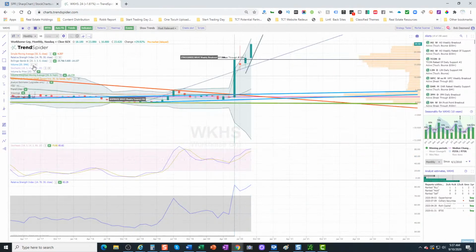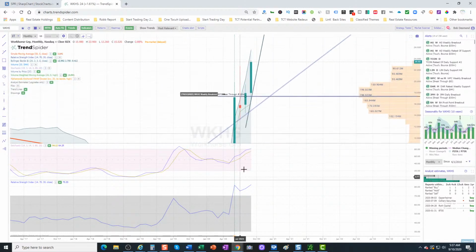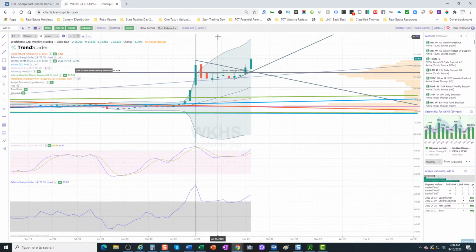All right, so no wonder why it's on the Twitter sphere. It's ripping through the ceiling. It held support. We had set an alert up here, waiting for a breakout. We got the breakout, retested. Very powerful stuff. Very powerful chart. Weekly breakout, outstanding.